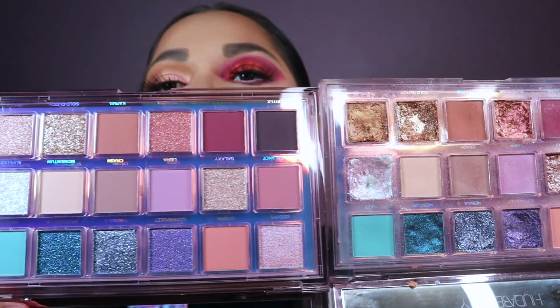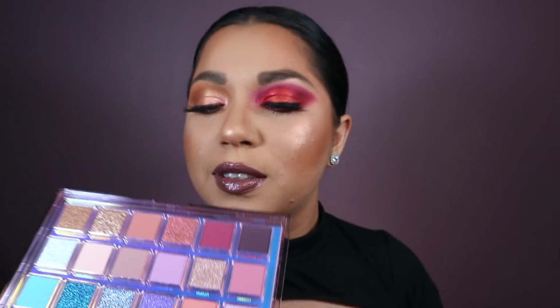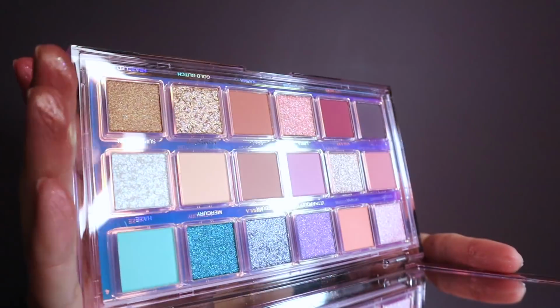But this is literally my favorite eyeshadow palette of all time, and I have a double one, and that just makes my heart so happy. It's so happy. Look at this. You see them? Look at them. Oh, it's gorgeous. Gorgeous, gorgeous, gorgeous. Look at that. Oh, this is so pretty just to even look at. Do you see it? I turned down the light. Look at it.